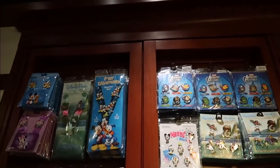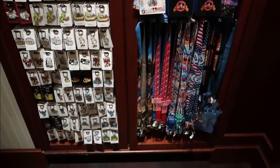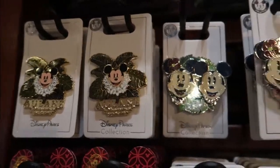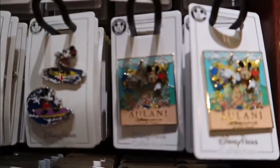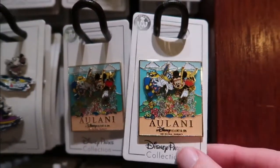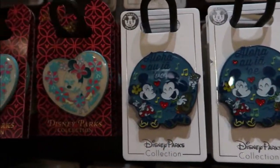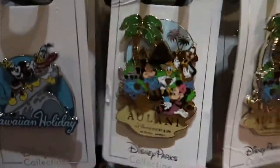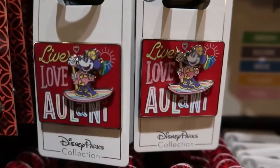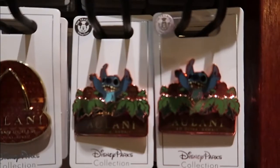And then over here we've got all the pins. We won't show too many pins, but I'm just going to show you some of the Aulani special pins, if you're interested. Sorry, the lighting in here. Cute. All your friends. Live with Aulani. Stitch.